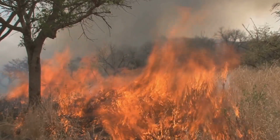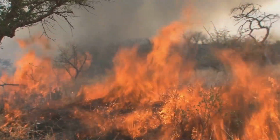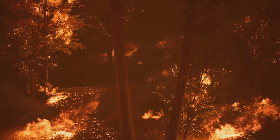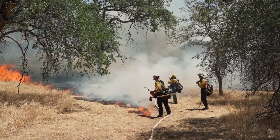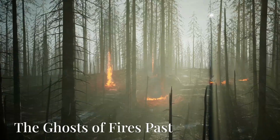As temperatures rise and the weather becomes drier, the smoldering embers can ignite the dry vegetation above, leading to a resurgence of flames. This resurgence can occur weeks, months, or even a year after the initial fire, catching communities off guard. These fires highlight the complex challenges of wildfire management in a changing climate.